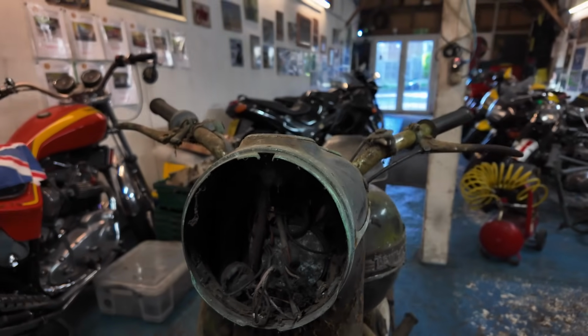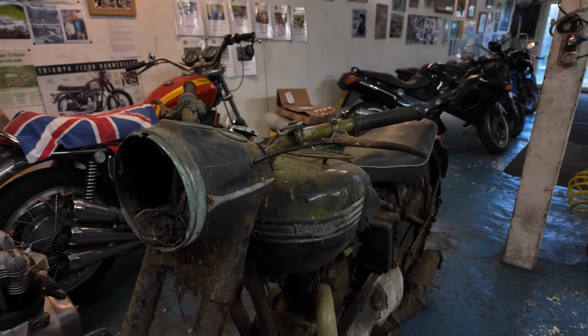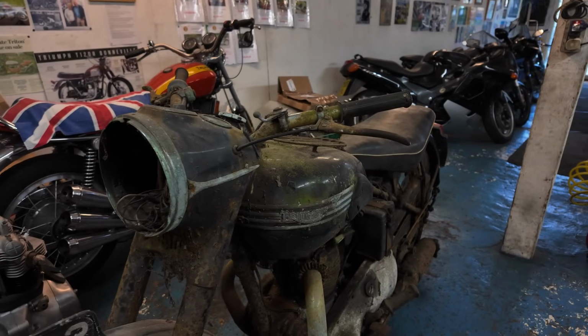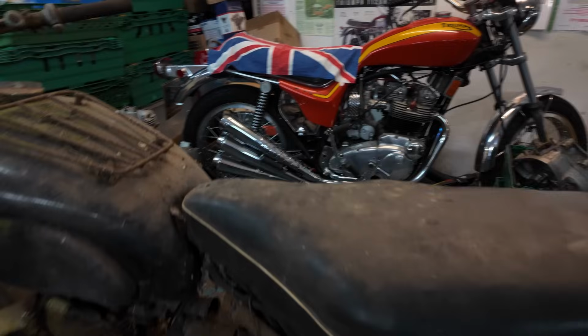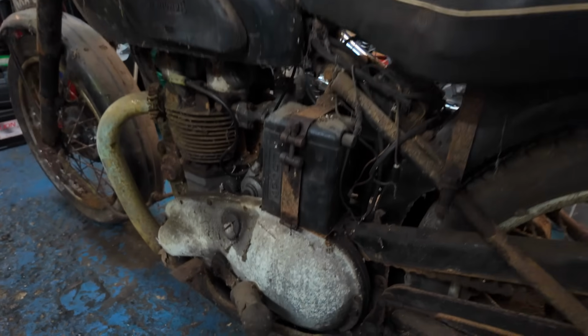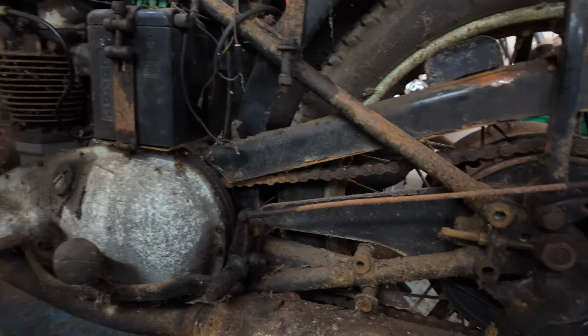It's obviously not running, and I think it might be partially seized. We might try and put some petrol in it and see if it can open. I think the only way you get that to work is by setting light to it. Is the battery still charged? I don't know. I'm going to see if it's still under warranty. But yeah, it's all there.